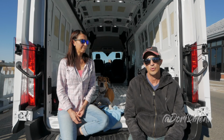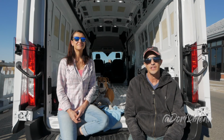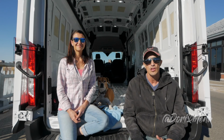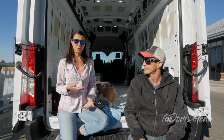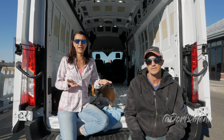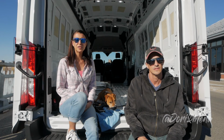So next was the Promaster. Promaster was a good contender for many reasons. It's the easiest van to build on. It's square, you have tons of room, you don't have the round walls like you have on this one. Not only that, but underneath, the Promaster is designed to house those holding tanks. So your gray water tank, your freshwater tank, your black tank. That's why it's such a great choice, and that's why so many manufacturers are using the Ram Promaster.